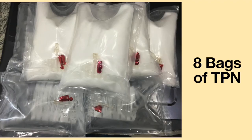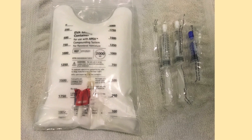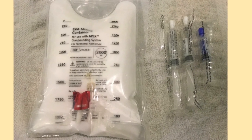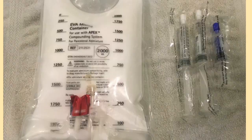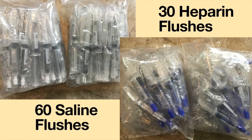I am bringing 8 bags of TPN. Normally, I use 2 saline flushes and 1 heparin flush per bag of TPN. However, since I'm going to be on a cruise and will have a very different schedule than I do at home, I may need more saline and heparin flushes. I am going to plan to use 60 saline flushes and 30 heparin flushes.